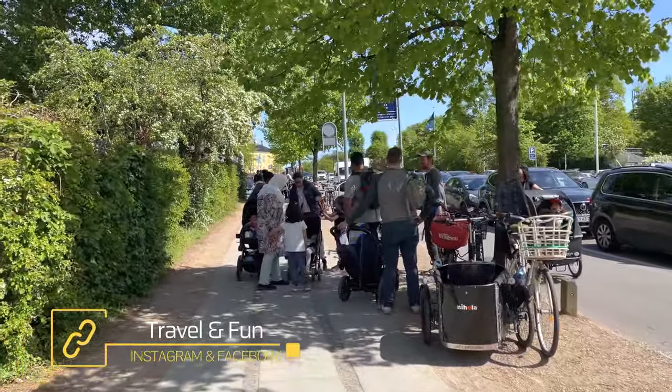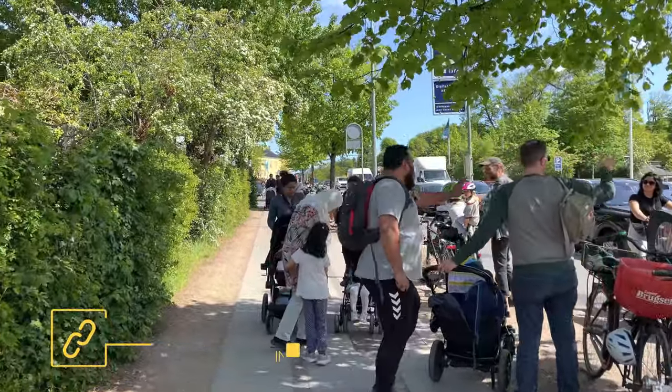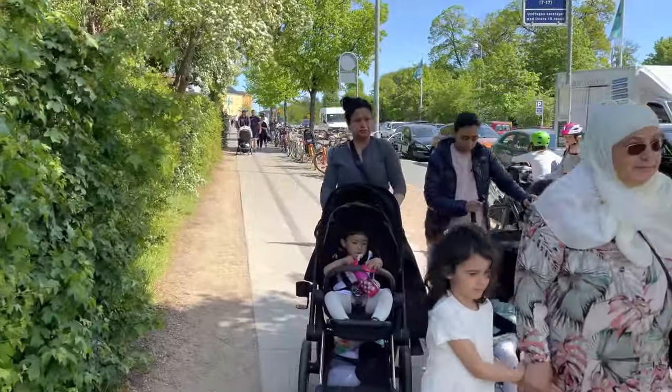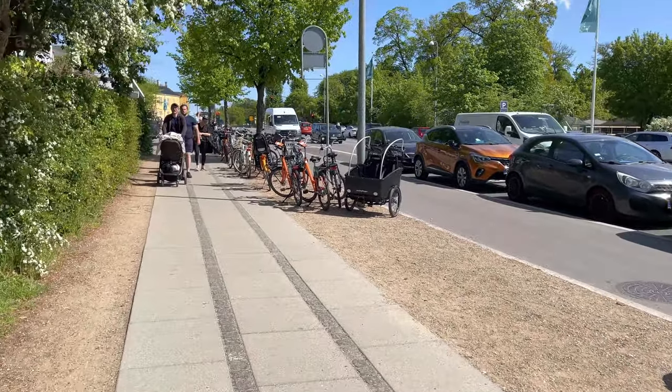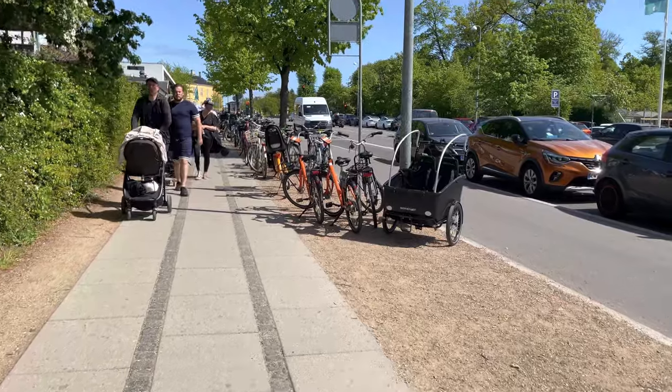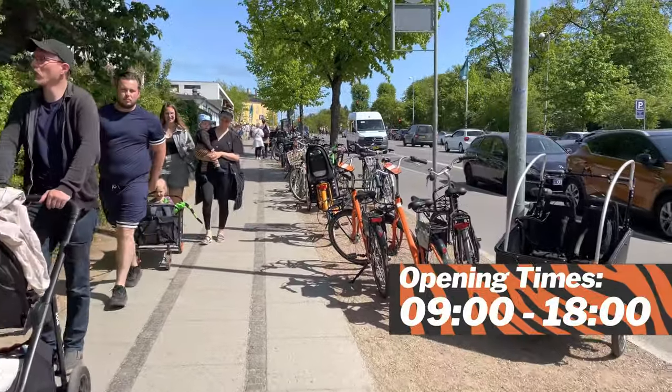Stay tuned. There are already a lot of people outside the zoo. We're almost there, the entrance. They are all leaving and we are just entering. Yeah, so the zoo is open from 9 a.m. until 6 p.m. in the evening.